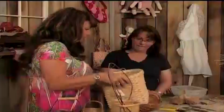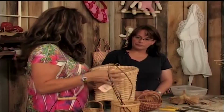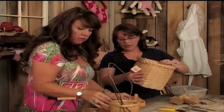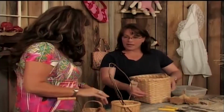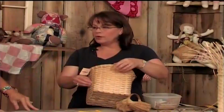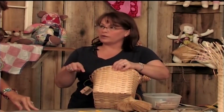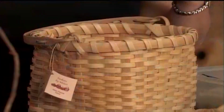All right, now, a basket this size, would you also be working with 12-foot reeds? The longer you get, the better. Okay. The longer you get, because you do not want to get halfway around or three-quarters of the way around and come to an end, because then you have to get a new one and get it in there so that nobody can see it. And you want it to look as though it's one reed all the way around. So you try to pick out your longest reeds and work with those.